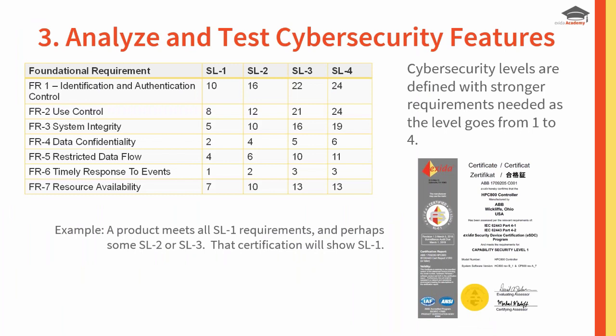And they're important in the 62443 standard because the stronger or the higher your security level that you'd like to achieve, the more robust the requirements become, or the more requirements you have to make. So if you look at security level 1, you'll see FR1 in the top left-hand corner. It's your foundational requirement. FR1 is identification and authentication control. You see security level 1, SL1, it says 10. The next one says 16.